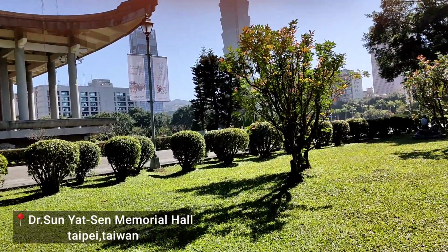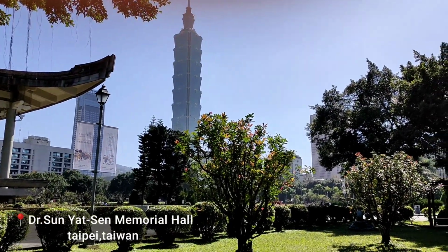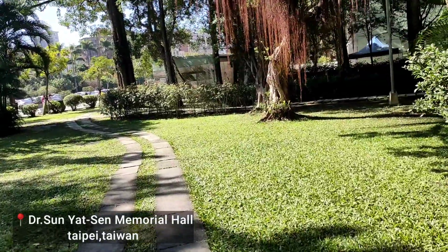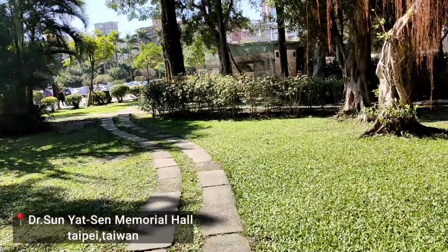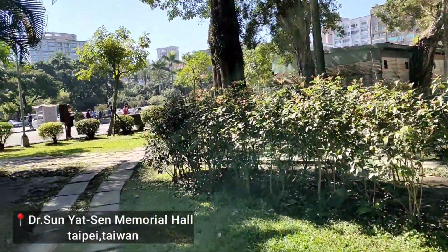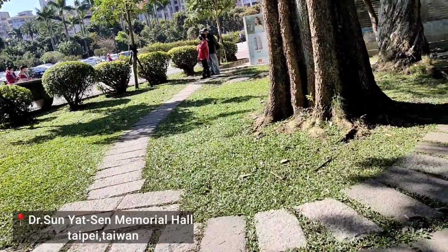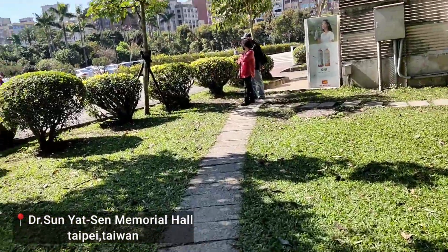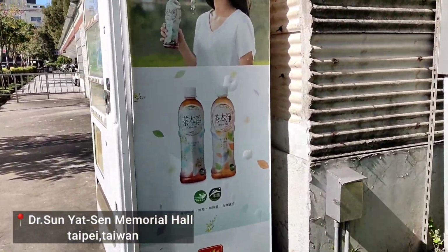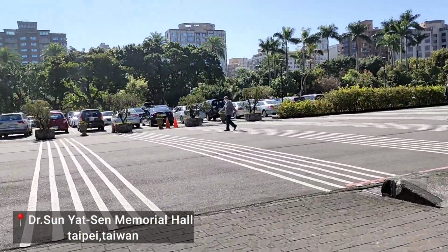You know, for me, I always get amazed with 101. I don't know why. And by the way, in January, February or March, there is, what do you call that? Cherry blossom here also. So I will show you the cherry blossoms next time when the cherry blossoms are out. All the kids are free to walk here, doggies, and all this. And have fun inside. Next time also, I will show you.